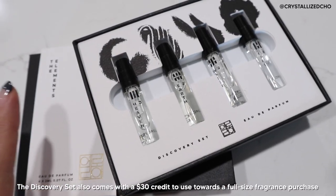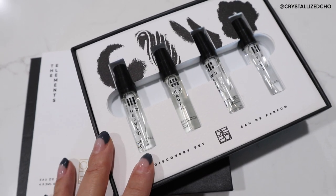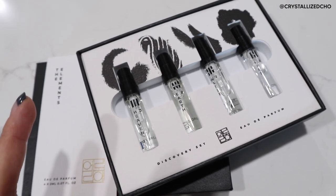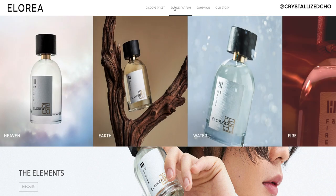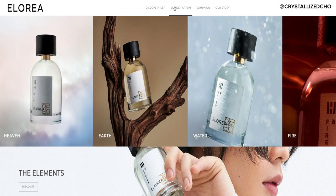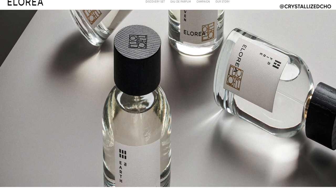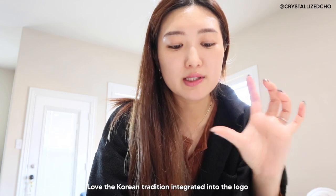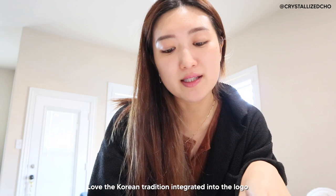So this is a discovery set where you can test out four different kinds, but you can also find the full bottle size, and I will throw it up here so you guys can see an example. But I just love the minimal packaging and it definitely has that Korean detail, even in the logo. So if you look really carefully, the logo is actually the characters Iloria in Korean cramped together into this shape that looks like a stamp.